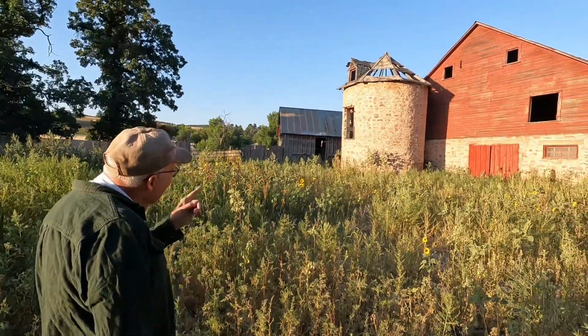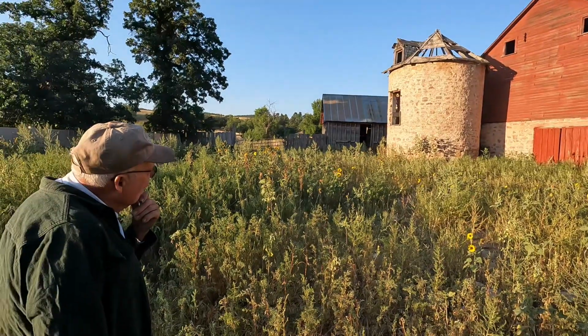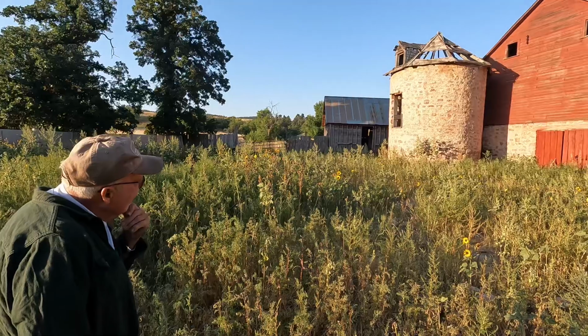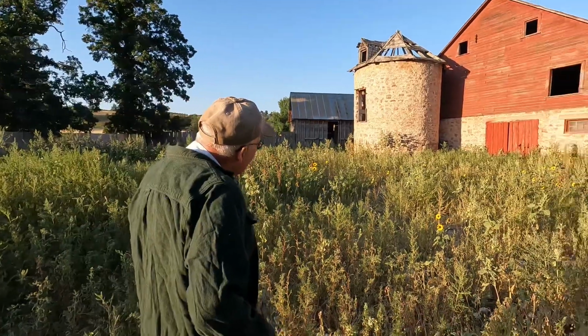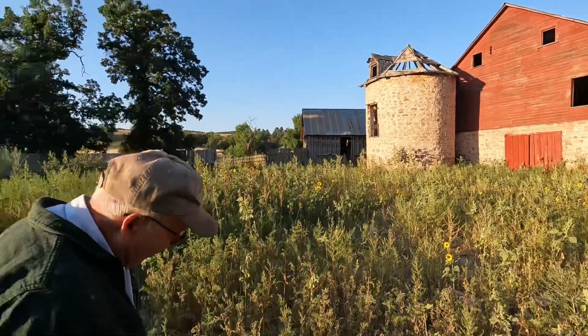Yeah. I've been gonna fix the silo for years there. I don't want it to go to pieces there. It isn't good for anything. But it'd be nice to get a roof on there. Water gets in there and deteriorates the cement in time, and then it starts falling over.